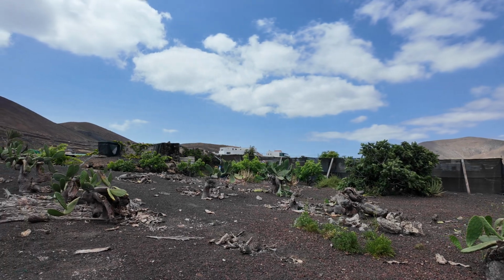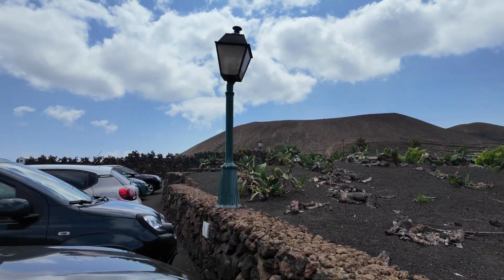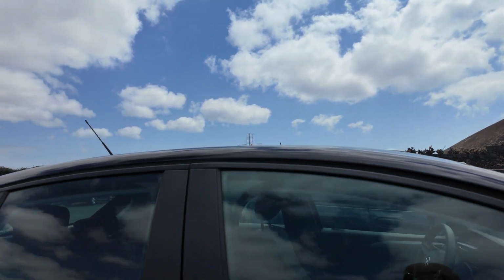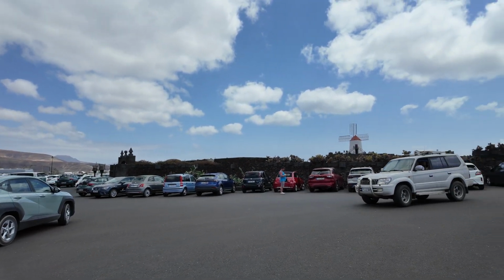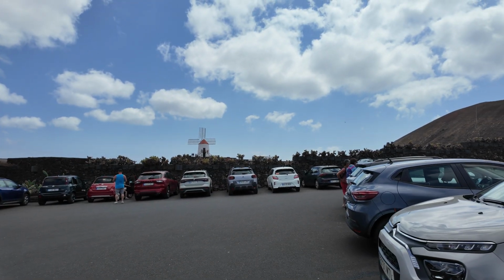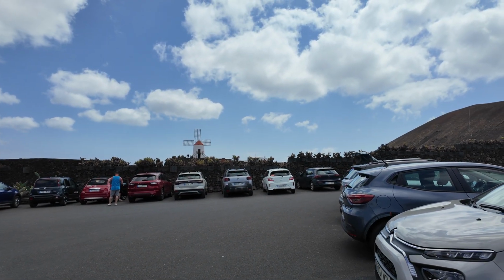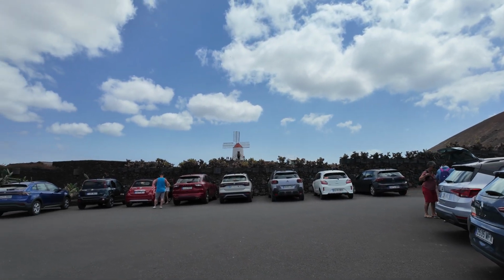You can probably spot that we are in Guatiza today. We're doing another one of our village walkthroughs, and we're starting at the Jardín de Cactus, the cactus gardens. Kind of typical June day here. Quite warm, lots of blue sky, but windy. We've got the trade winds at the moment.